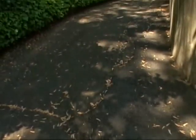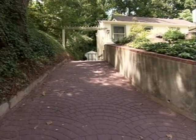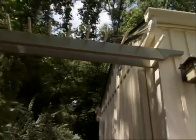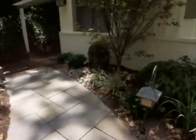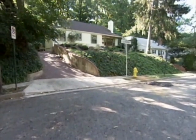The old drive added nothing to the appeal from the curb. The new stamped drive in a Japanese style really ties this design together. A little arts and crafts style, a little Japanese inspiration, and a lot of creativity. It was an uphill battle, but with good design, this place finally tops the block.